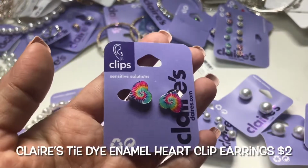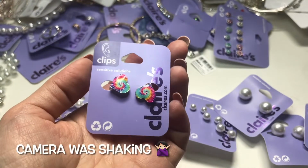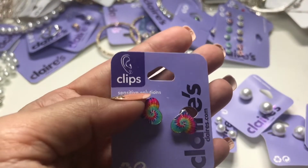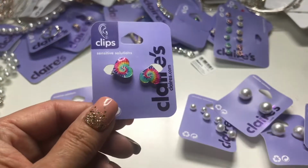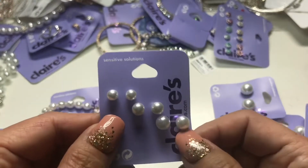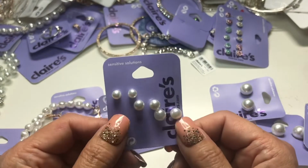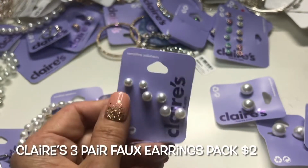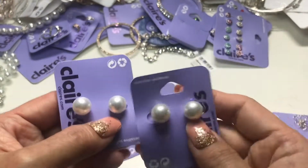Oh, Flower Power. Very groovy. You got these heart enamel earrings. Why is it shaking? Is it shaking? Oh, these are clip-ons. And they're also from their Sensitive Solutions division of these earrings, I guess. $2. Okay, here are three sets of faux pearl earrings. Also Sensitive Solutions. Super clean. Three pairs, $2.